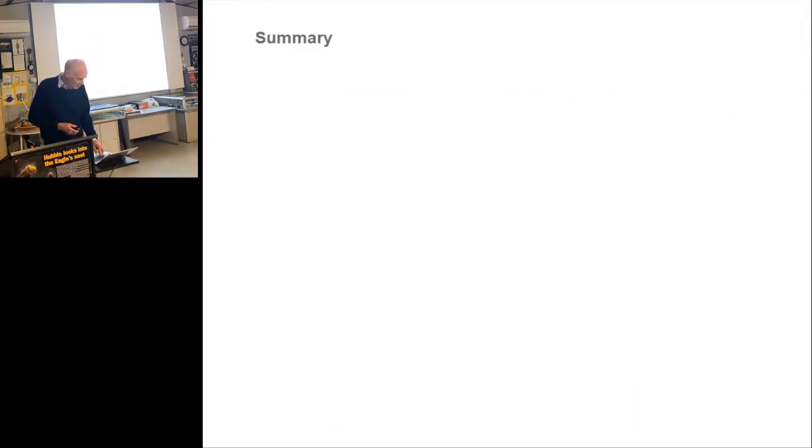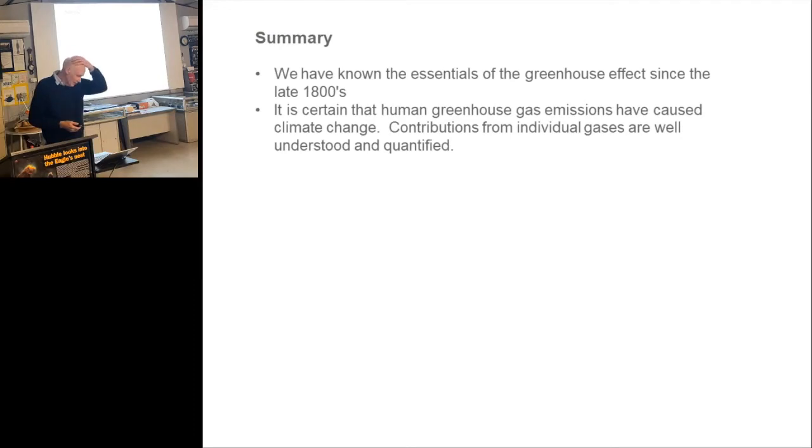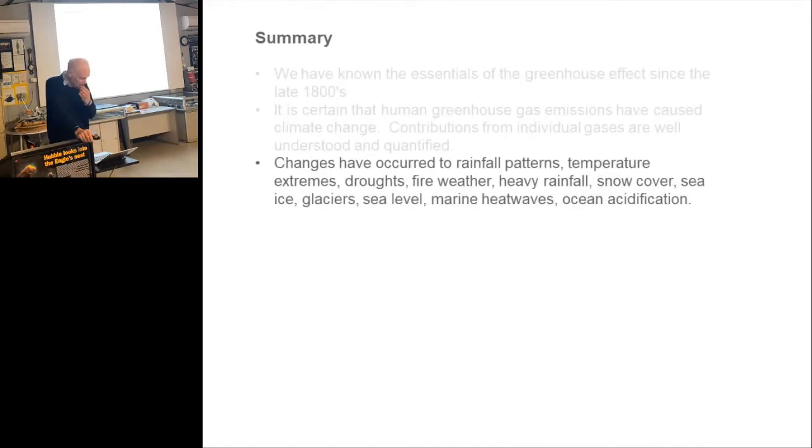So I'm done now. I'll move to the summary. I've known about the essentials of the greenhouse effect since the late 1800s. So we have known about it for a long time. We're very certain of it. It's certain that human greenhouse gas emissions have caused climate change, and we understand the contributions from individual gases, which I didn't really show. Changes that are a result of that, of course, we've detected: rainfall patterns, temperature extremes, droughts, fire weather, heavy rainfall, snow cover, sea level. It's almost easier to list what hasn't been affected.